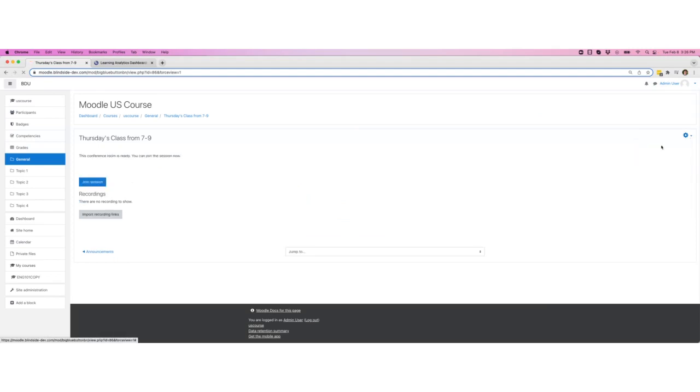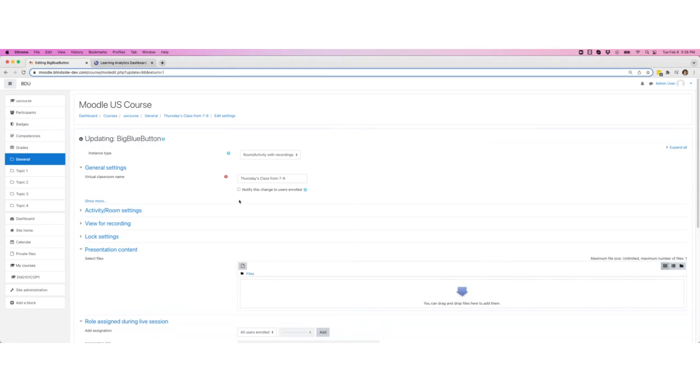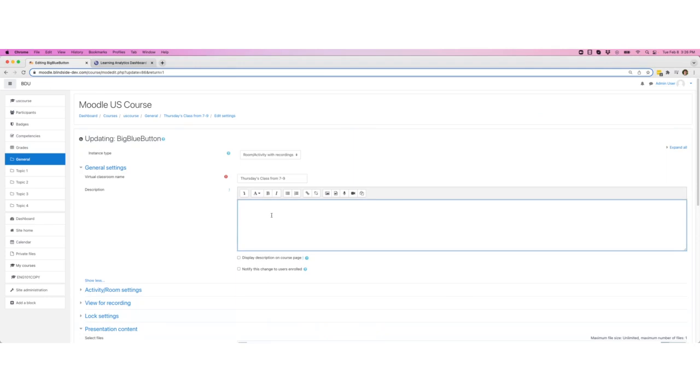Let me show you a little bit more about the settings. So I have the ability to set a welcome message that's going to appear inside of the course.